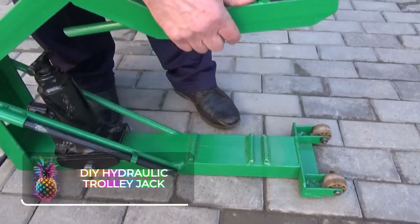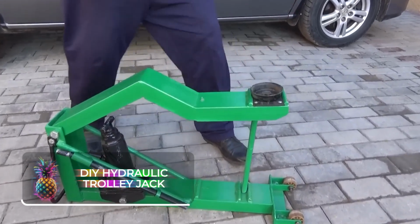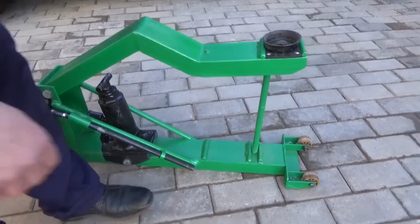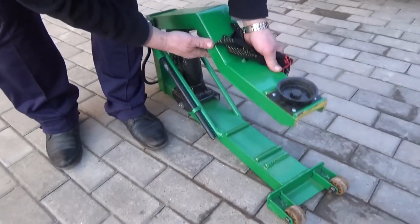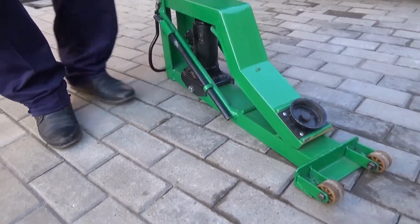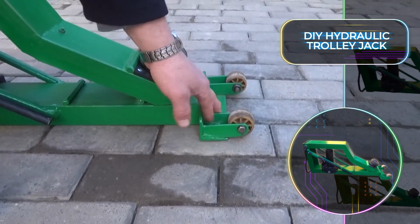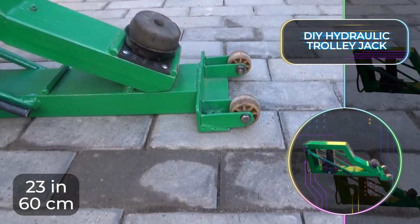DIY hydraulic trolley jack. Up next is a tool you won't be able to buy. But if you take inspiration from this DIY hydraulic trolley jack, you could make one for yourself. 2 metal beams are joined by a bolt, and a hydraulic piston is responsible for lifting the movable part of the jack by as much as 23 inches, or 60 centimeters.